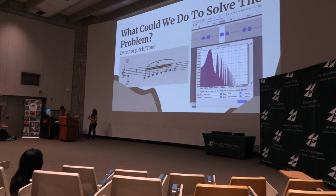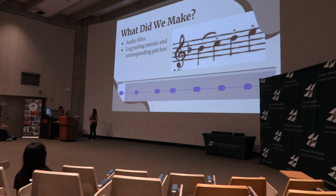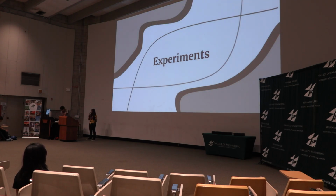So as explained earlier, the different types of metals give a different signal. We wanted to take advantage of this fact, so we decided that perhaps we could analyze the signal coming from the metal detector and find a way to differentiate between UXOs and metallic soil. We decided to collect many audio files and then catalog them with metals and their corresponding pitches. And from this, we got the audio files with experiments.